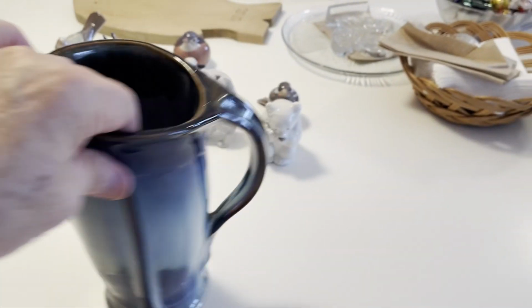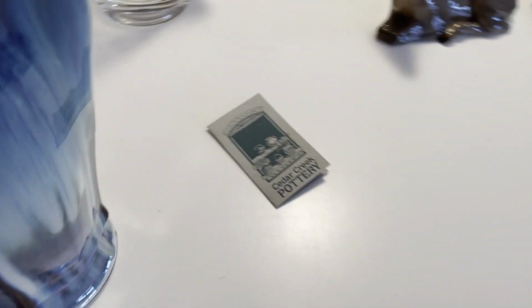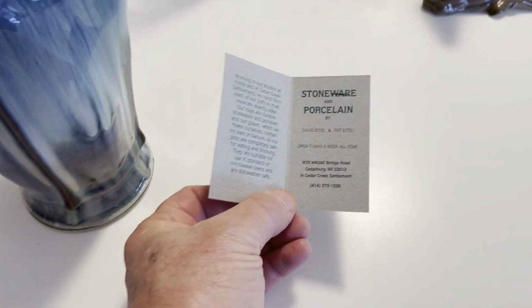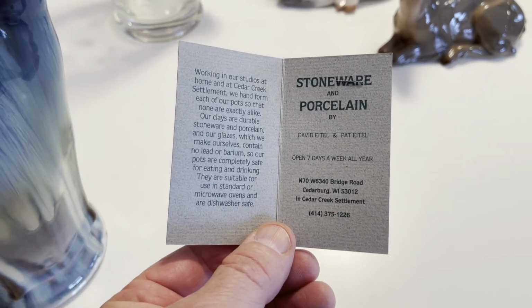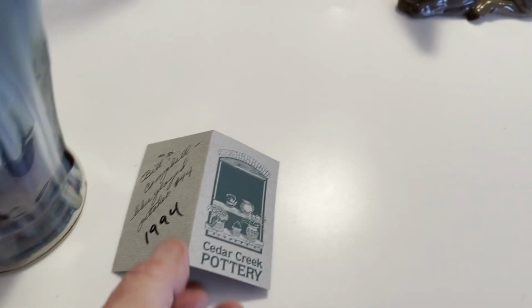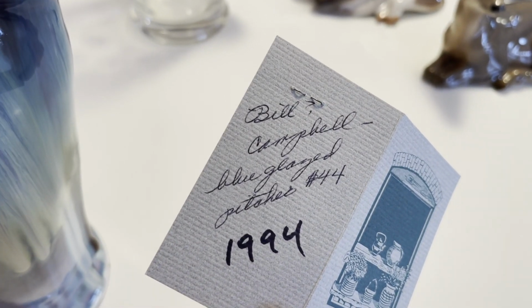And then this is a Campbell. He is a potter from the Cedar Creek Pottery. And this was bought in the mid-90s or early 90s, something like that, 1994. So this is a Campbell Blue Glazed number 44 pitcher.